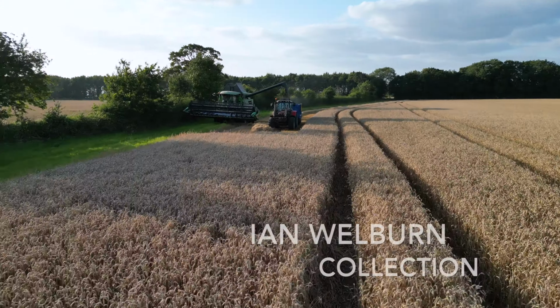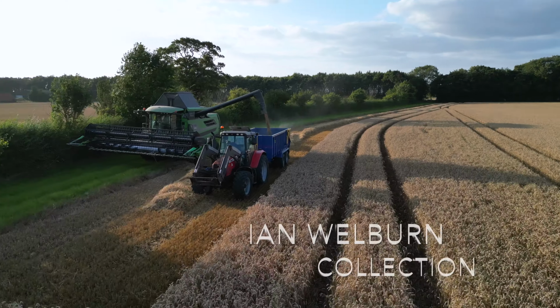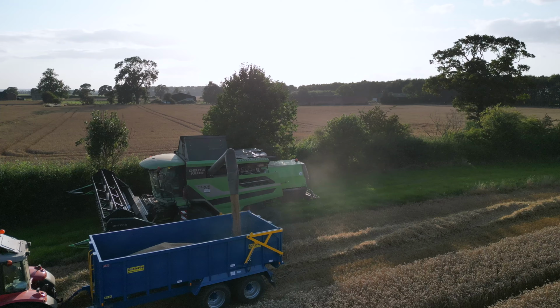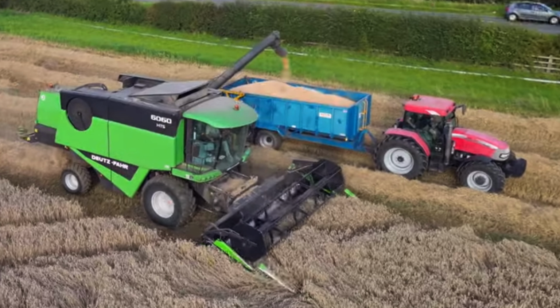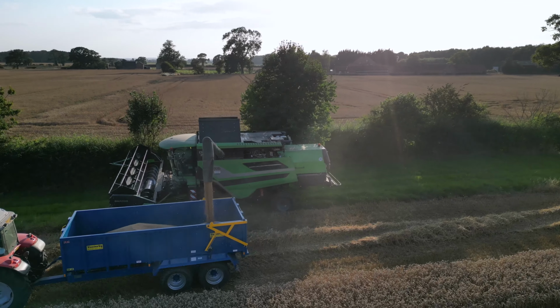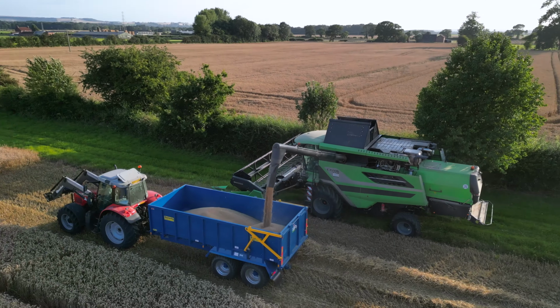Hey up now then folks, you join us again with Ian Welburn on another Deutz-Fahr combine, this one the C7206 TSB, which has replaced the 660 and is not to be confused with the C9306 which they had on hire from Hardwicks a couple of years back when theirs was being repaired.